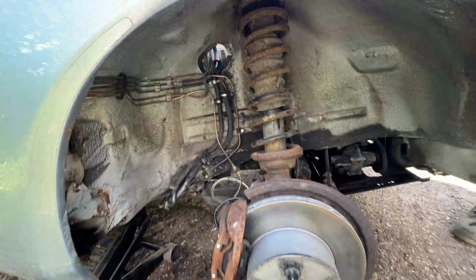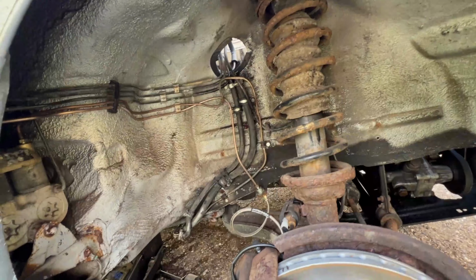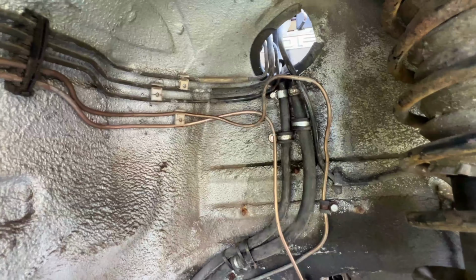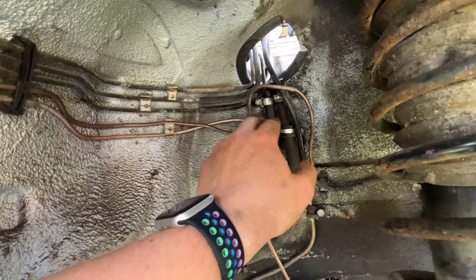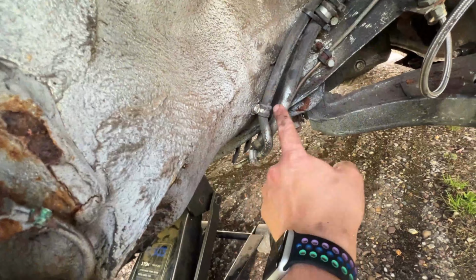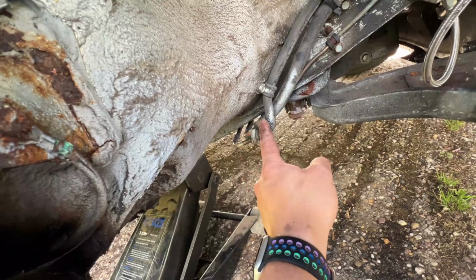Rightio, so you can see we're in the wheel arch. Getting this liner out is an absolute so-and-so. You can see some of the new brake lines, but these are the things we're interested in. So the hard lines come out the tops of here, so we've just disconnected and take them out. And then they run all the way down. Here's rubber, and they go back into hard lines.